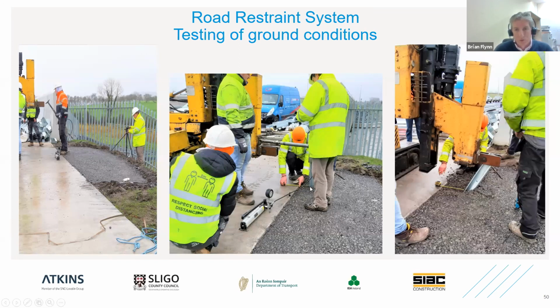So again, this is part 1 of the test being carried out, and you can see again in the photograph, we've got somebody standing in the way, but you can see that there was very, very little movement during the first part of the test. The second part of the test, 450 millimeters of force applied at 550 above ground level, and the outcome here was a displacement of less than 150 millimeters at ground level.